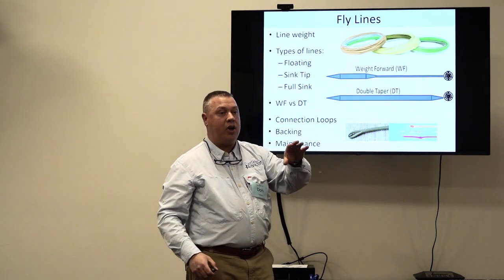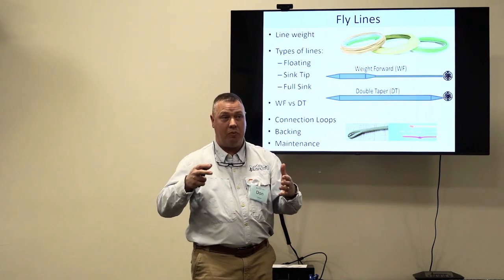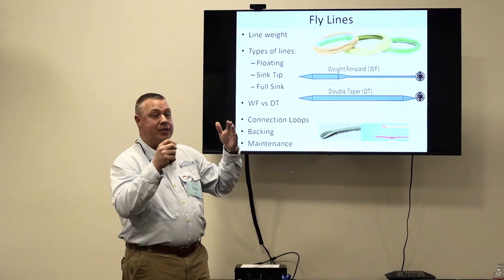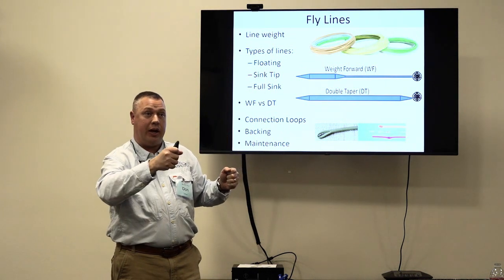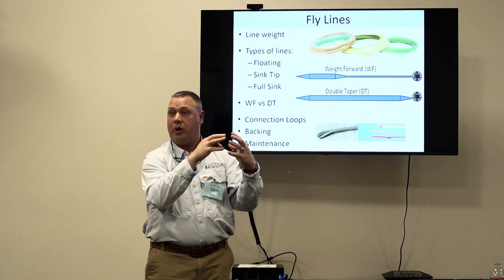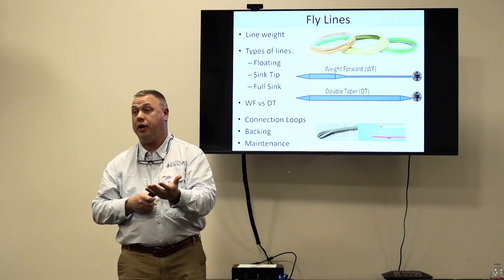And so what we're talking about is, as fly rods have gotten more and more stiff, we'll talk more about this later. As they get stiffer and stiffer, you need more weight sooner to engage the line. And so they get these really hyper aggressive front tapers on weight forward lines. So if I'm looking for something like that, you're only going to get it in the weight forward.